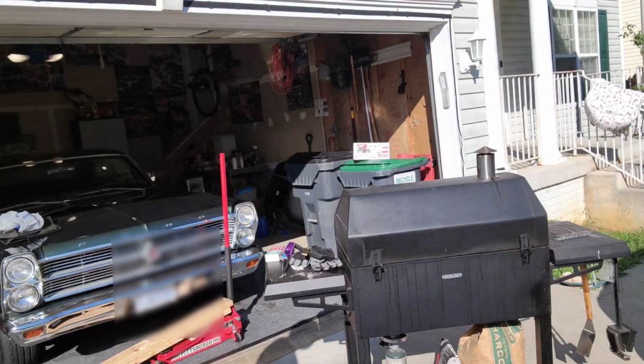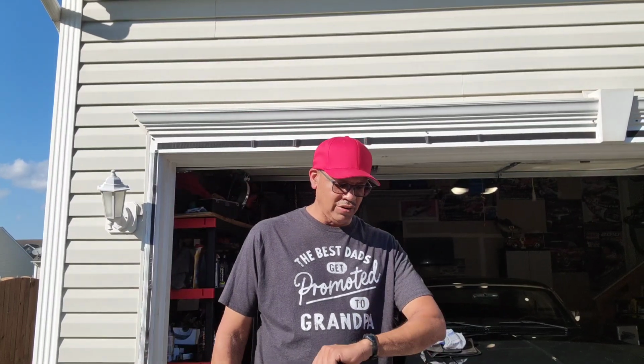I'm getting my grill on. My wife told me I need to cook some stuff out on the grill. It's about 95 degrees out here. It's 5:30 in the afternoon, but my wife wants some stuff on the grill, so that's what we're going to do. But the other thing that we're going to do is something that has been desperately needed.